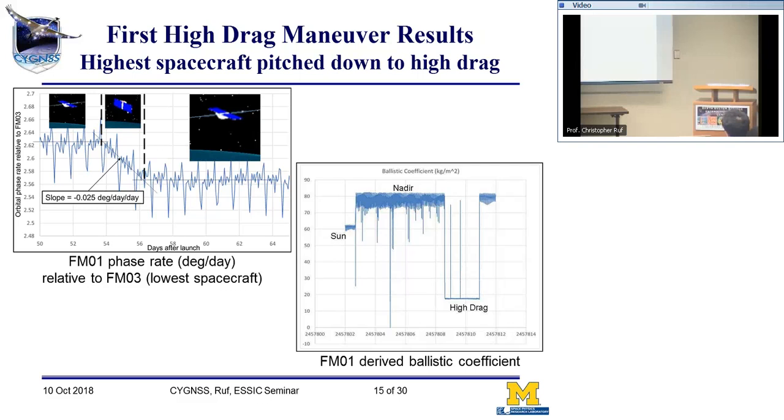And then right here, we took FM1 and pitched it up 83 degrees to maximize the drag. And this is the data coming from the GPS navigation telling us where it's at. The phase rate drops, and then we stop pitching after about a day and a half, and then it stabilizes at a new rate that's a little bit lower, because they're closer in altitude. So the phase rate is more similar because the orbital velocity is more similar. And this slope right here, that was the number we needed to know.